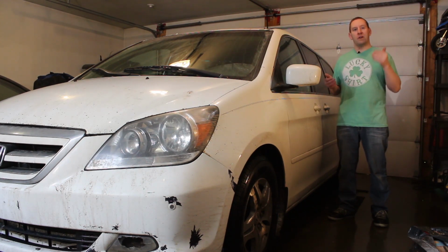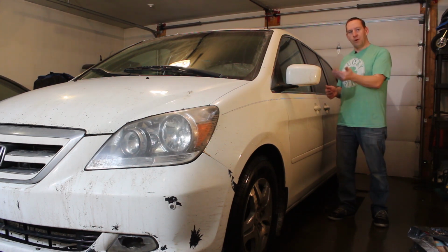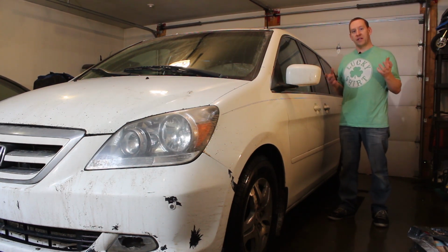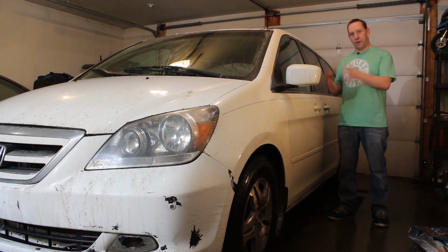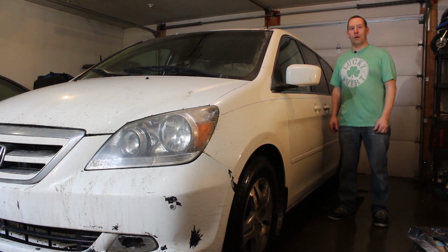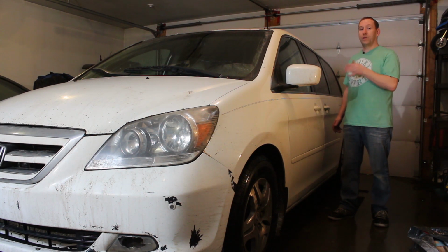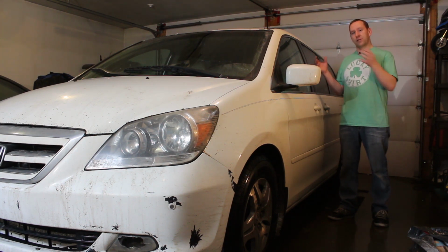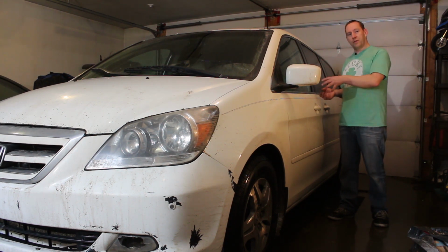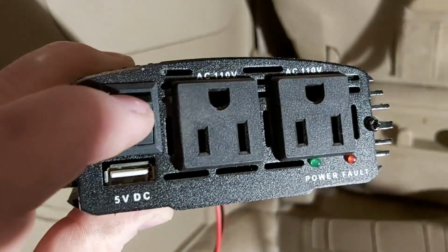So I don't have to have one card for each kid that all has the same movies so they can each watch whatever they want. This way, I have one central location with all of the files on there, and then it'll feed those to them as they need it. And I have no problem streaming it within the car. So it works really, really beautifully. I've got that system, I'm going to install it and show you.